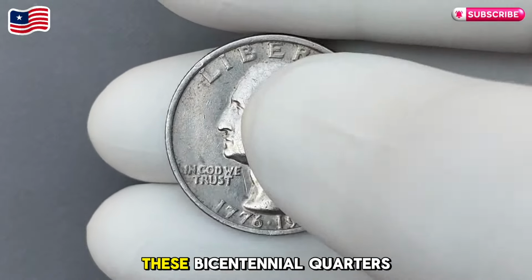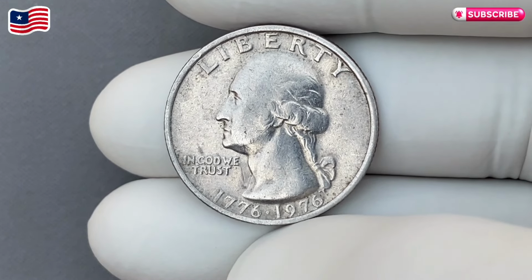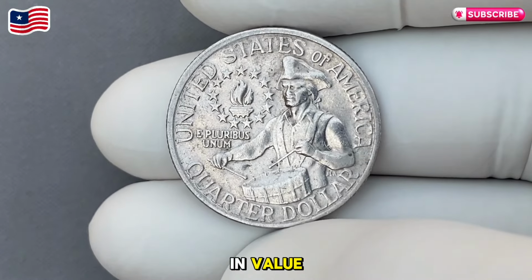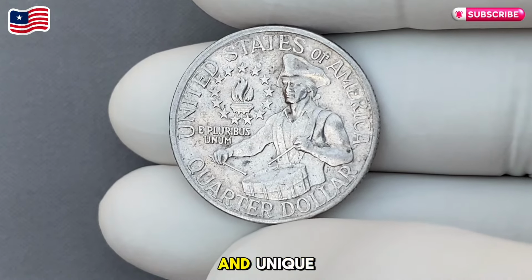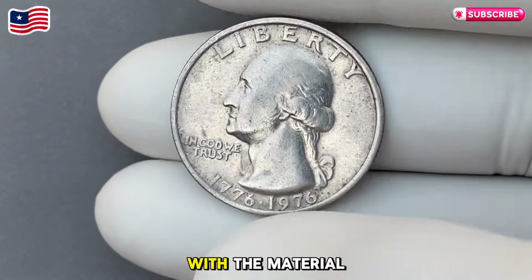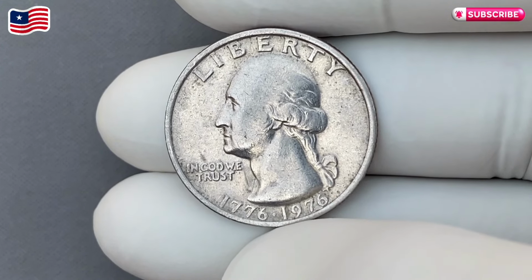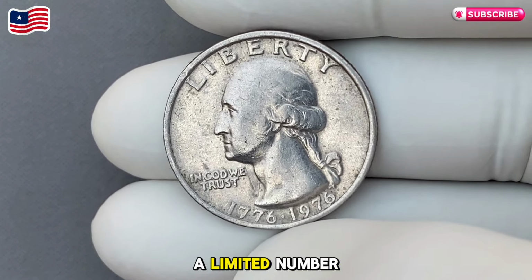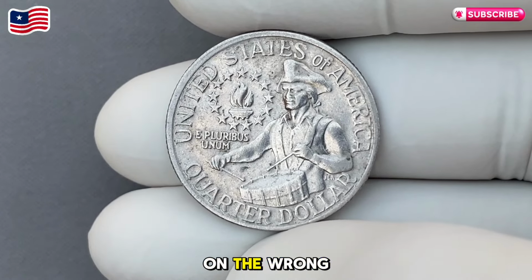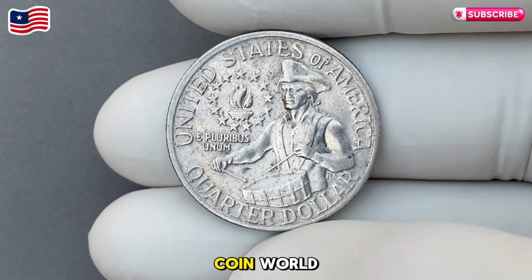a once-in-a-lifetime minting event. These bicentennial quarters were minted in massive numbers, so finding one isn't hard. But what makes certain ones stand out, and potentially skyrocket in value, is a mix of rarity, condition, and unique minting errors. And that's where things get exciting. Let's start with the material. Most quarters from this era were made of a copper-nickel-clad composition. However, a limited number were struck in 40% silver, and even fewer were accidentally struck on the wrong planchet or had striking errors. These are the unicorns of the coin world.